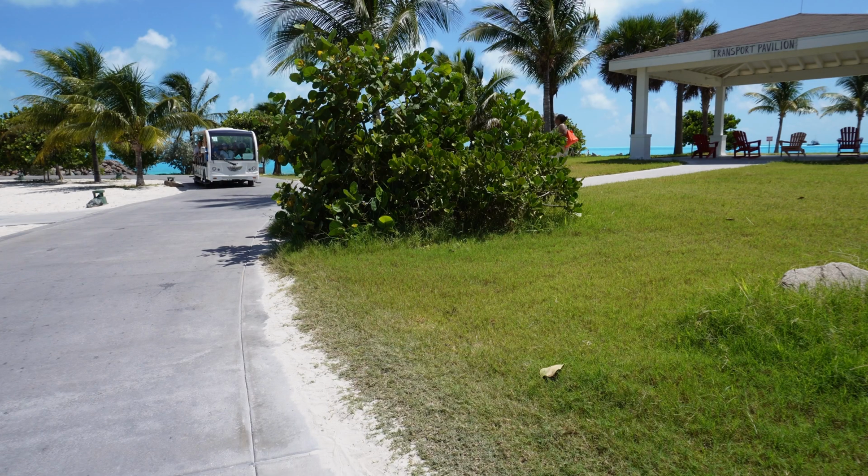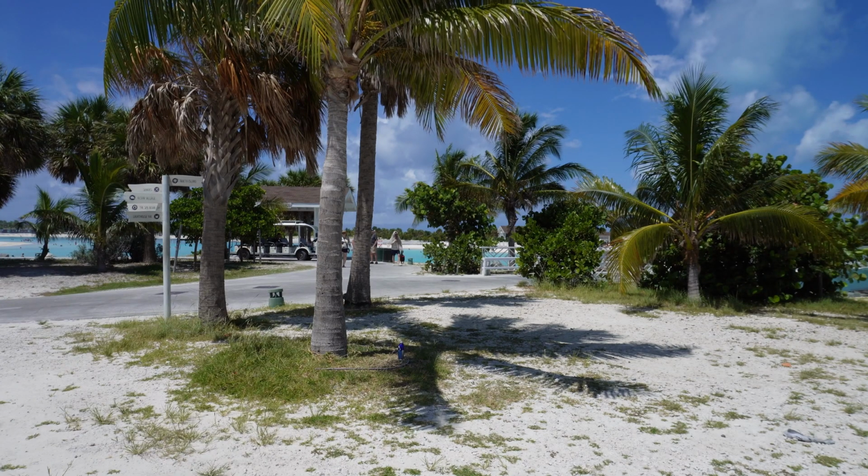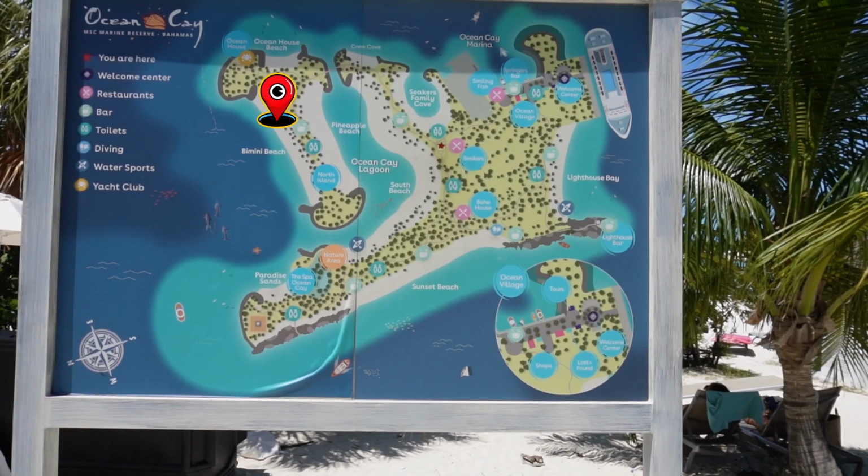Again, this is the transportation. You can see the bus kind of coming through here. It held plenty, and again, I was just so impressed as to how they had the place set up, because this tram place you're looking at there, this I think is the fourth one that I saw just in the short walk that I had going there.